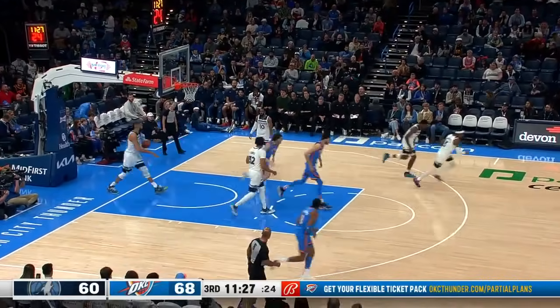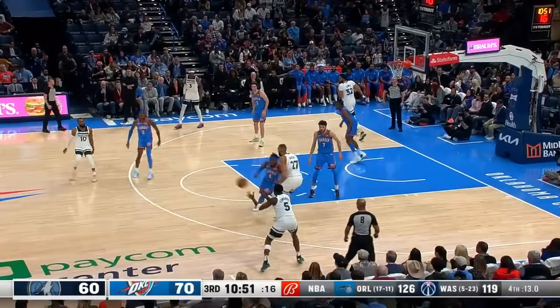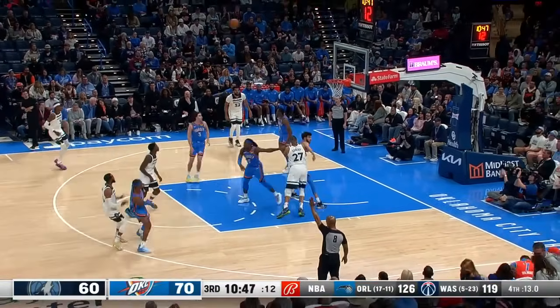Giddey on the run. Nice move. Josh Giddey getting inside. And the guy hit almost 700 home runs over 22 seasons. How about that? He got it done.